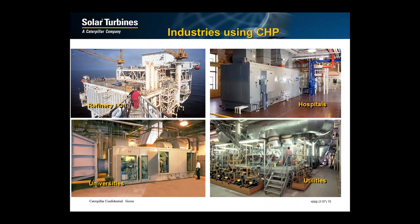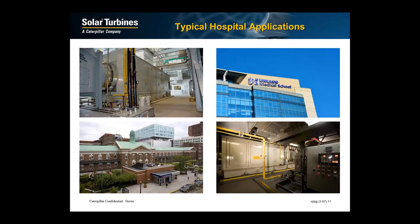One of the other big ones is obviously the oil industry. Refining is a big application because of the big steam demands. We have a number of refineries. Hospitals: the one in the upper right is actually the Mayo Clinic in Rochester, Minnesota. Universities: the bottom left picture is Caltech out in California. Utilities, we have a number of utilities. An example of a utility is Austin Energy at their Dell Hospital. I think that was an EPA Energy Star Award-winning plant. They provide reliable power and steam and chilled water to that hospital, and they were able to get a platinum LEED certification for using CHP. If you go to the next.